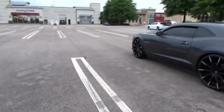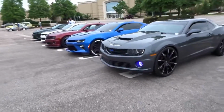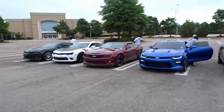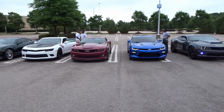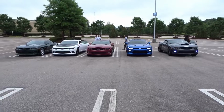Woo-wee, you guys. Talk about a squad roll-up. I like it anytime I see that. That looks so freaking dope. This looks so cool, you guys. This looks really cool. Like, look at that, you guys. Holy crap. Talk about a squad roll-up.